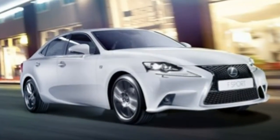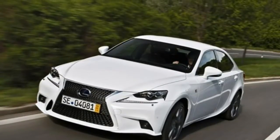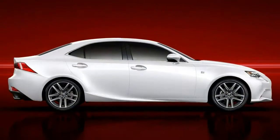The bad points of Lexus IS Saloon. Petrol engine not too efficient. Poor performance. Doesn't handle well and also rivals.